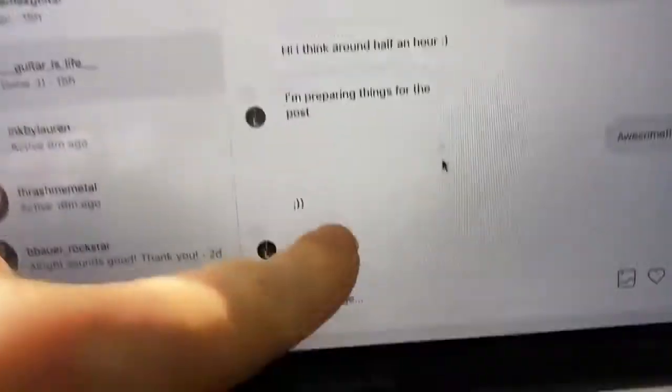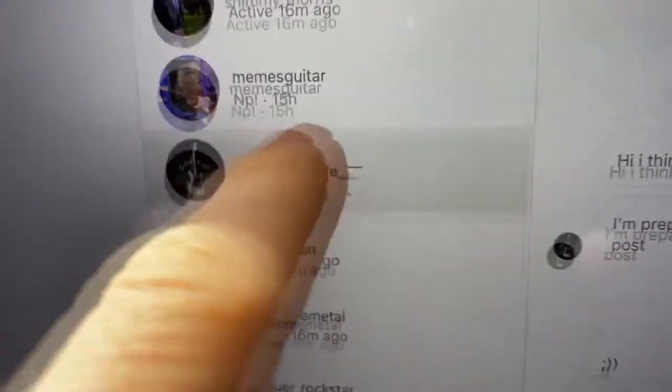Good morning. It's now the next day and I thought I would give you an update as to what's going on. It's not very good, but let me show you. So firstly, Guitar is Life messaged me back saying done. And this guy, Memes Guitar, yes, I messaged myself. Memes Guitar, he said he's posting his today. But anyway, so Guitar is Life, I saw his post.